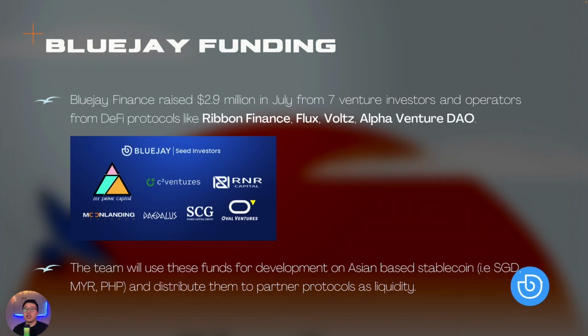So looking at the Bluejay Finance funding, they raised $2.9 million in July from 7 venture investors, including Ribbon Finance, Frax, Alpha Venture DAO, etc. So the team will be using these funds for development on Asian-based stablecoins such as SGD, Malaysian Ringgit, Philippine Peso, and will distribute the funds to partner protocols as liquidity. So now let's look at the tokenomics.